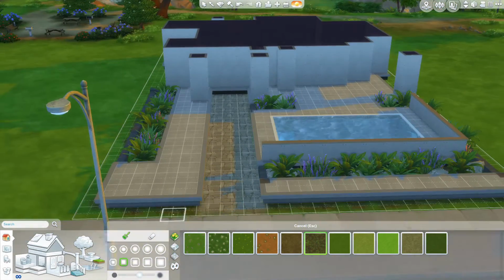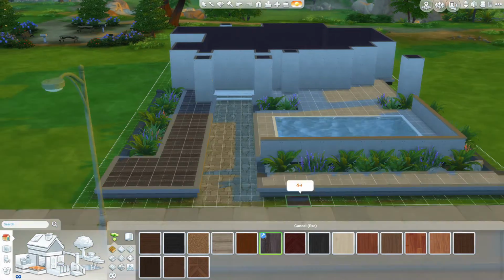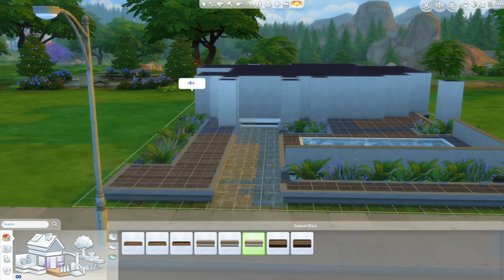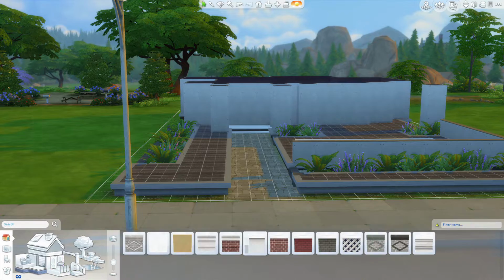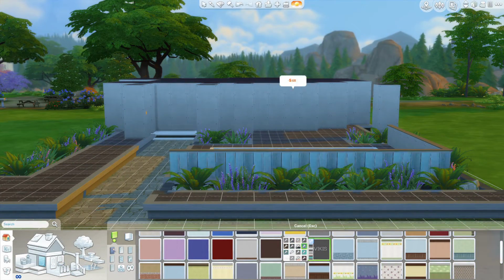Or if you don't want to watch the whole process of this speed build, just jump to the end. I'd love it if you could watch the whole thing, you know. It's the whole process of my thoughts while building.